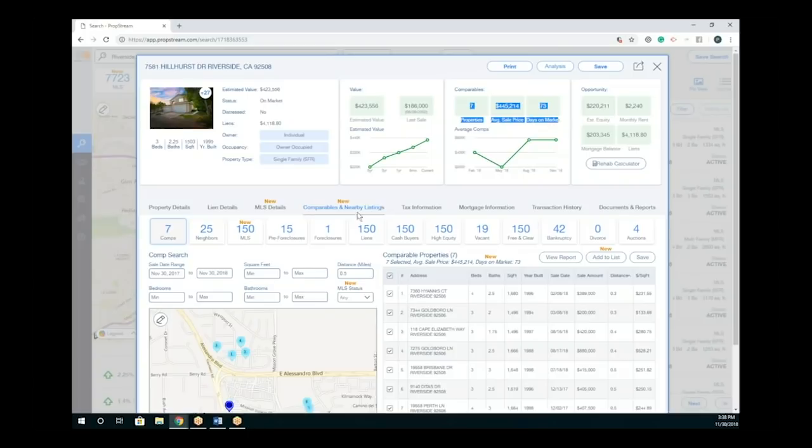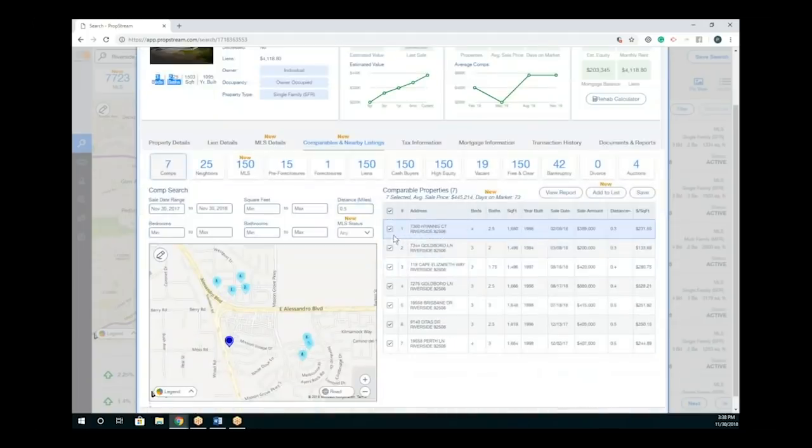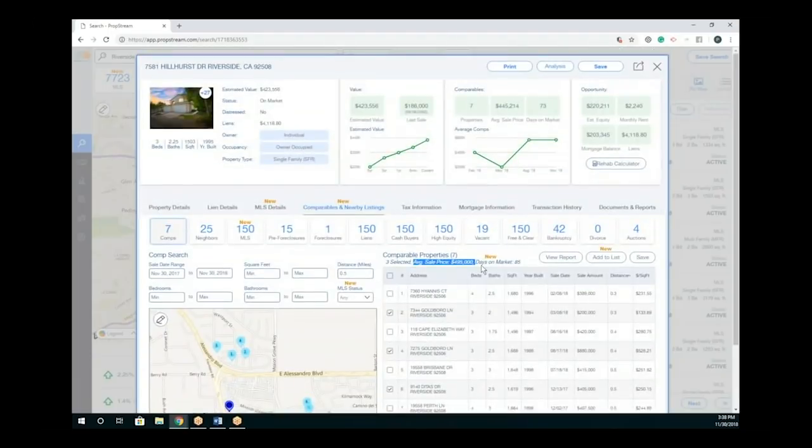As you're aware, in the comparables and nearby listings, you have the ability to filter your own comps. So assuming we're using this property and we know it's a 3-bedroom, 2.5 bath, we can now deselect the comps that we believe are not true comps. In doing so, what you're going to notice is that the summary will highlight how many you have selected, in this case 3, and it will now provide you what it believes to be the new average sell price based on those results that you've selected, as well as the new days on market.